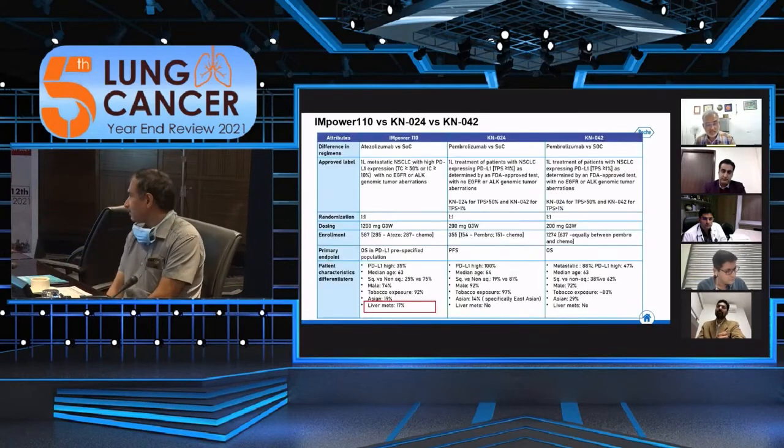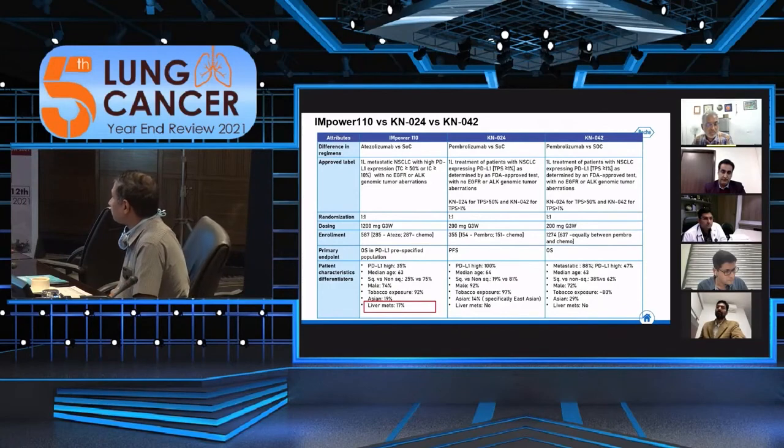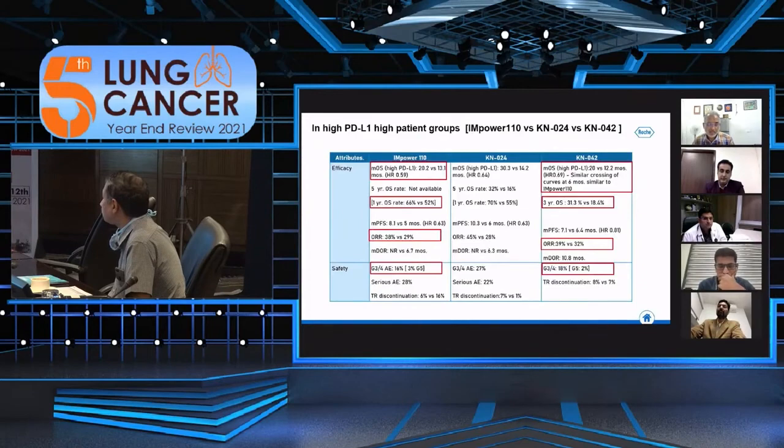Next. This is something which we were discussing. The liver mets were not included in this. So the outcome was good in 024 because these patients all had high expression, were male, had more exposure to tobacco, which was less here, and liver mets were not there. Next slide. Next, we can skip this.